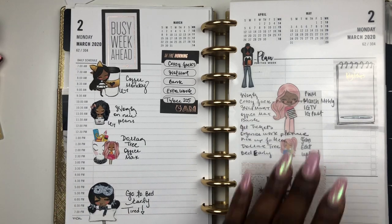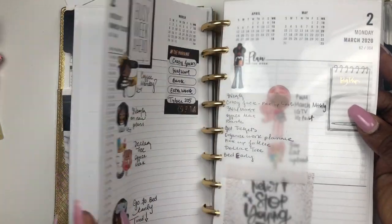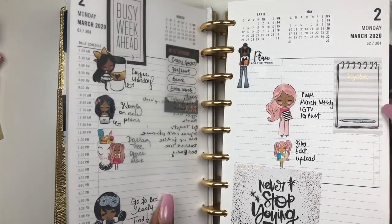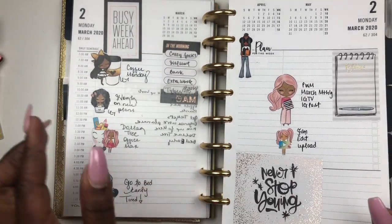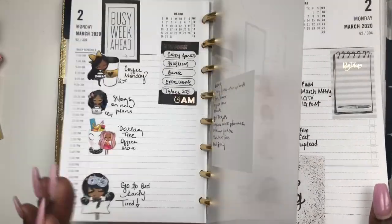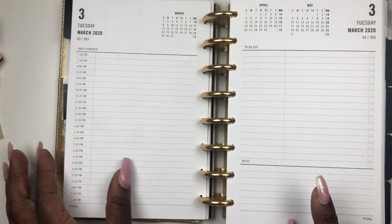You can even stick this on there so you can have a reminder of the things that you have to do. Usually I don't decorate it that much, but I just want to give you guys ideas of how you can use this. And these are the tool brand inserts from Office Max, so that way you can have some versatility in your planning. So I'll see you tomorrow, and we will do Tuesday.